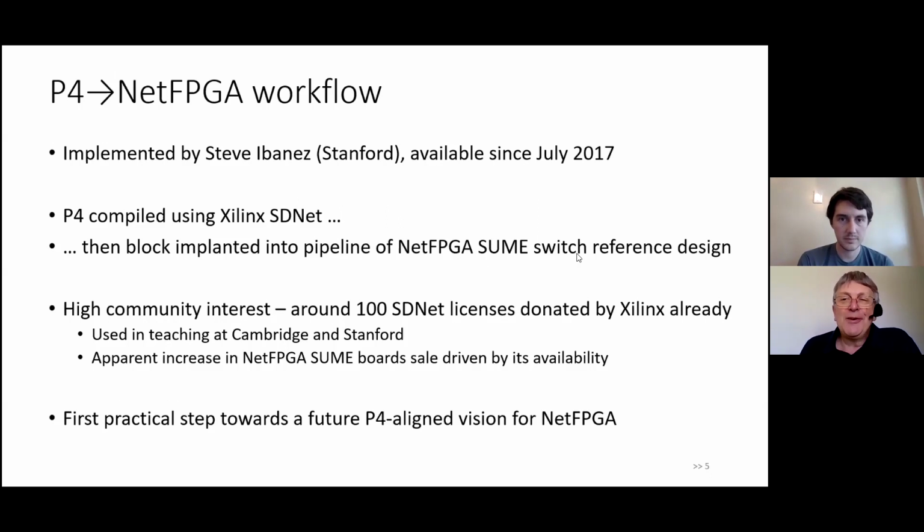And to plug what I mentioned briefly, P4 to NetFPGA, a name check for Steve here. This has been around for almost three years. We have a Xilinx P4 compiler. We've had that since the dawn of P4, more or less, and it's been a P4-16 compiler since 2017. A P4 program is compiled into a hardware block, and then that can be implanted into a standard reference design that comes with NetFPGA SUME. The original reference design has a fixed block written in Verilog for doing very simple packet forwarding, and basically we take that block out and implant the P4 generated block. That sounds easy, but Steve will confirm it's a non-trivial exercise to implement.